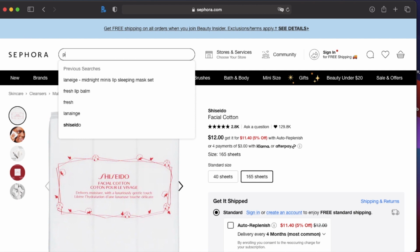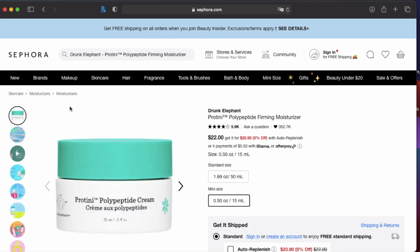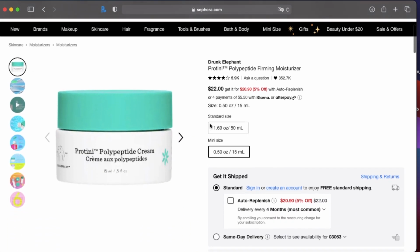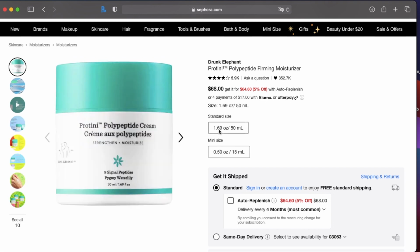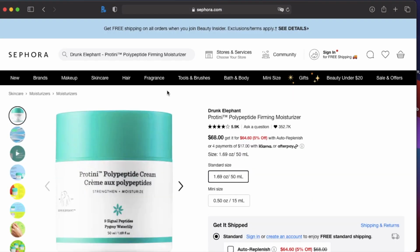If I were a Rouge member, I would invest in Drunk Elephant. I have the Protini cream that is my favorite face cream. You can also get a mini size for $22 and a full size for $68. This is worth the money in my opinion. Something I would recommend. It's very smoothing but lightweight, very nice.